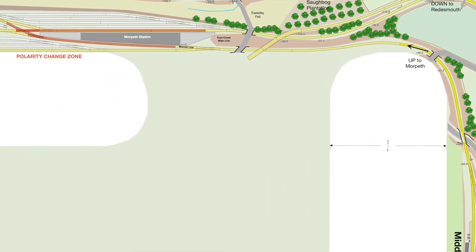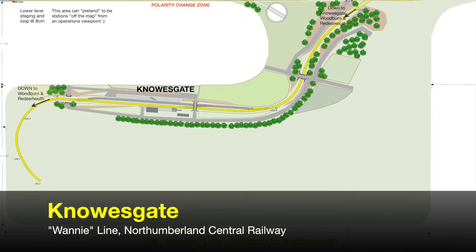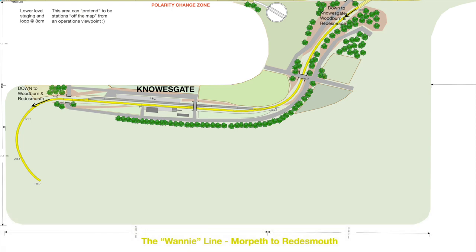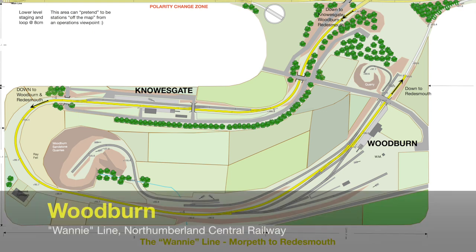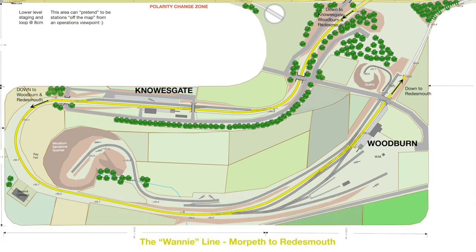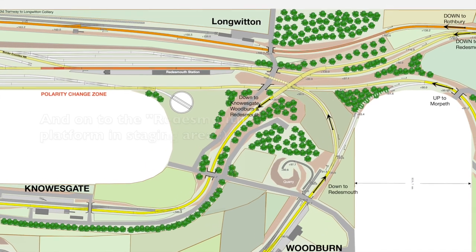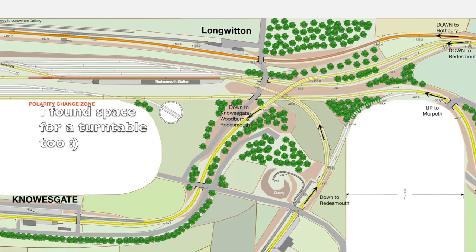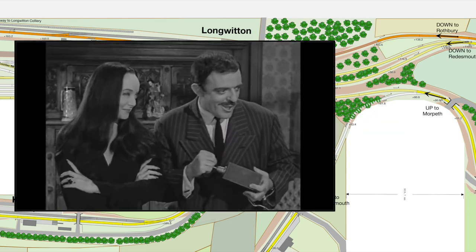And because we're heading west from Scott's Gap, the next station we'll come to is Nowes Gate. And then Woodburn. And then very cleverly back to Reedsmouth in our staging area. I suppose you could send a train up and around to the right, but, you know, it's like down meets up and Gomez Addams would be very proud of you, but it just doesn't make sense. Watch it, Tish. Watch it.